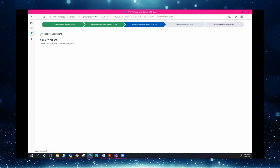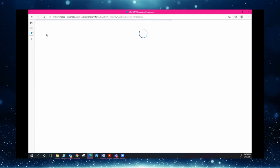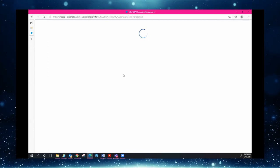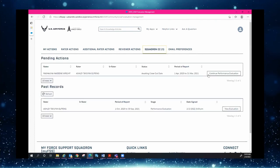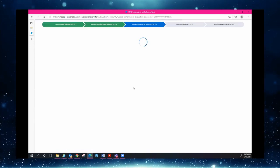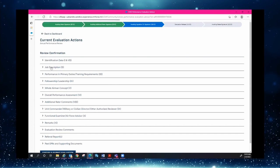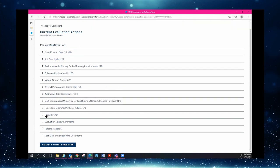And she'll go back to her dashboard. As she can see, it's now at the squadron commander. And since she is the squadron commander, she will be able to just go back and then click on that squadron commander tab. Again, we'll go ahead and continue that performance evaluation. And same as before in all the other views, it's going to have everything on one page, all collapsed, so she can expand it, review it, collapse it again.